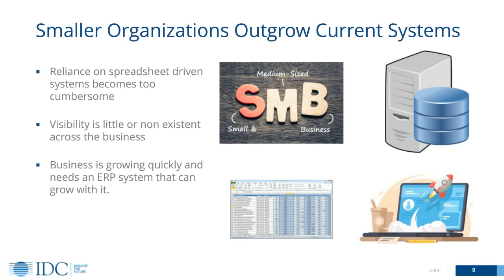But on the bottom end of the mid-market area, and that would be anything from the edge of a small business to 100 million to a billion to 5 million, what you're seeing are the smaller organizations have outgrown their current systems. They're using Excel too much or Access databases. They can't get the visibility they want. They're extracting.